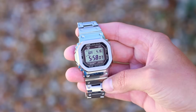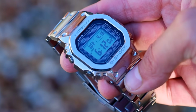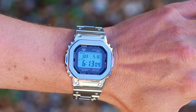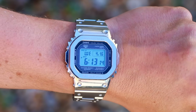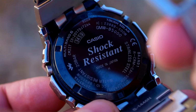And we come to my final watch, the GMW-B5000. This full metal square came out for G-Shock's 35th anniversary, and lately, having time off from work, I've been wearing this watch a lot. It is 100% not a G-Shock you wear doing any sport, because it's about as heavy as a Rolex Platinum Sky Dweller. And because it's so shiny and blingy and polished, you just don't want to take it out and do any rough stuff with it. You know what I mean?